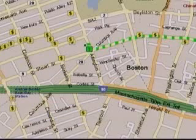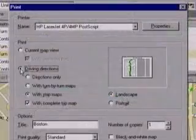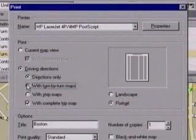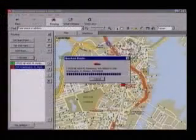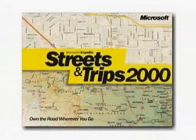With Snap Routing, just click on a route, then drag it to a road or route you want. Your map, driving directions, and travel itinerary update automatically. Now, own the road wherever you go with Microsoft Expedia Streets and Trips 2000.